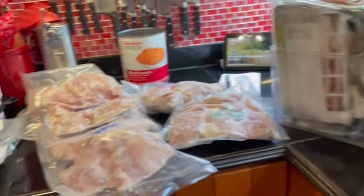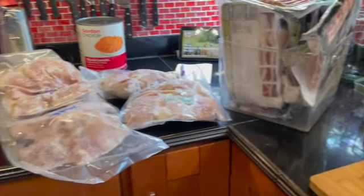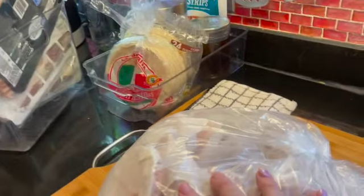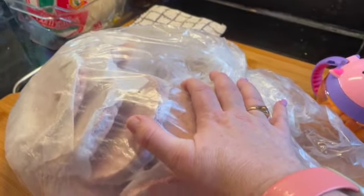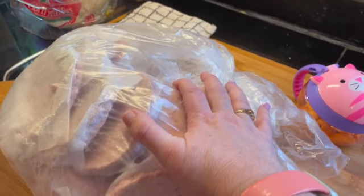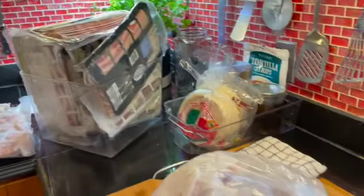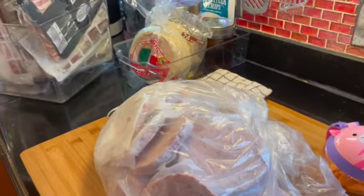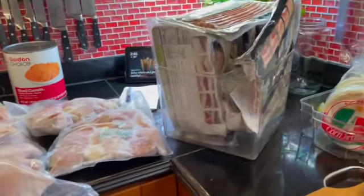So I did take quite a bit out of the meat freezer, which I am pleased about. And I'll probably have to grab some stuff out of the other freezer, like my buns are in there. So I'll be able to grab the buns out and maybe a couple other things I might need from there. But this gives me a good basis to start this next week with meal planning and the things that I'm going to do this week.